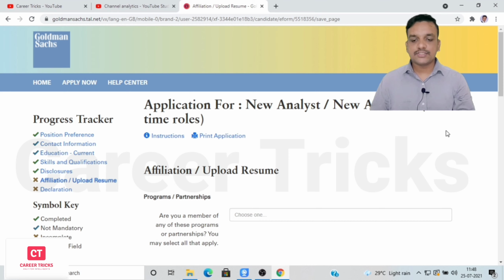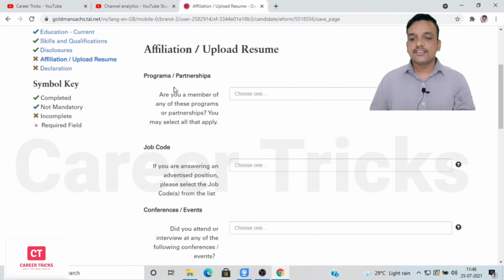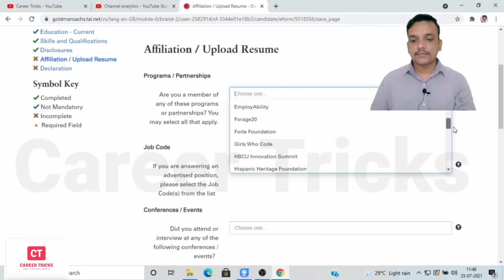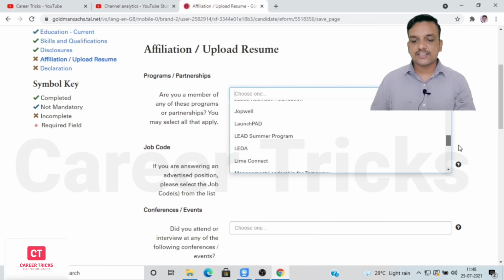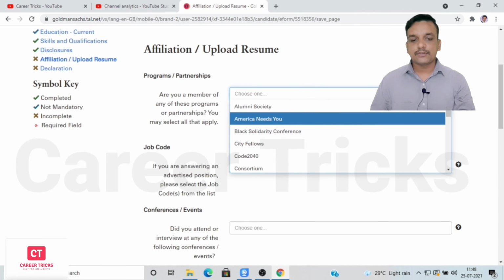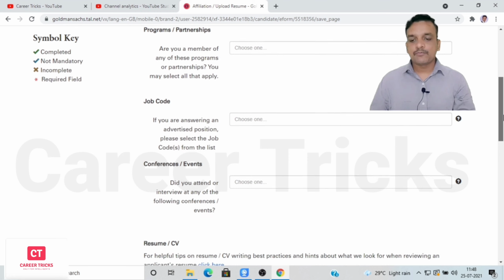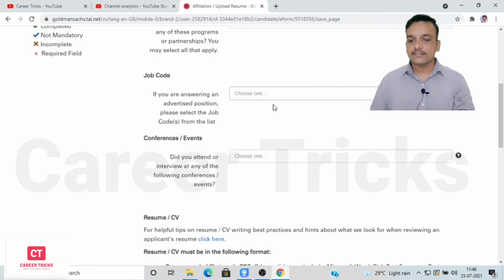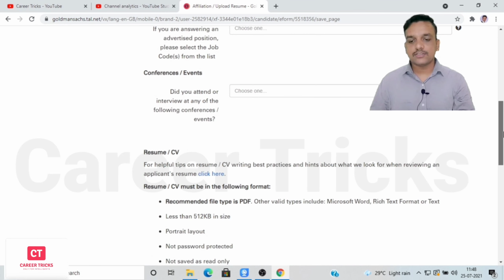After that, affiliation and update resume are there. Here, the first one is program and partnership. They are asking, are you a member of any of these listed societies? If you are a member of any of these societies, you can say yes, or otherwise no need to select anything because that is not a mandatory field. Next we have job code; if job code is not there, you leave it, no need to submit.